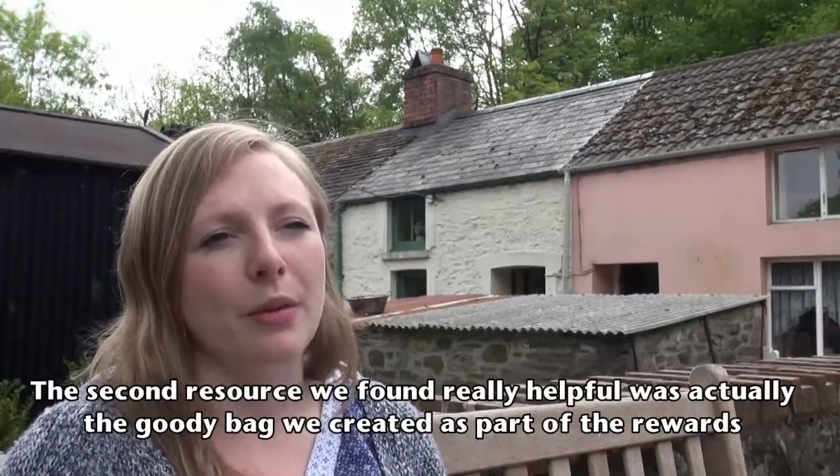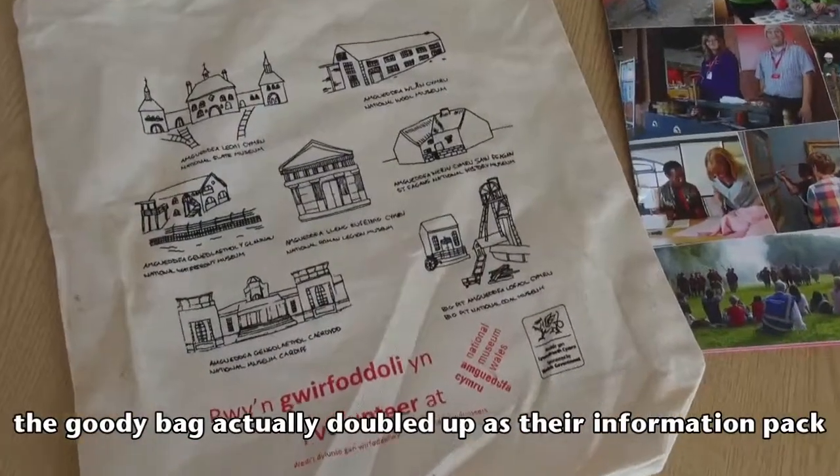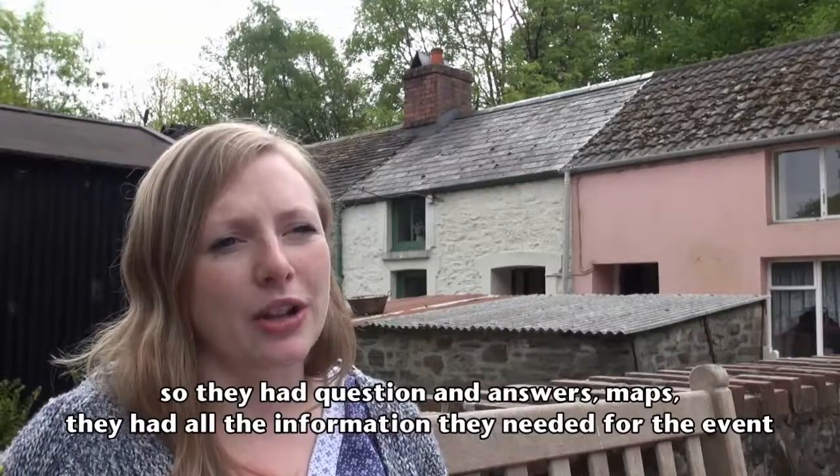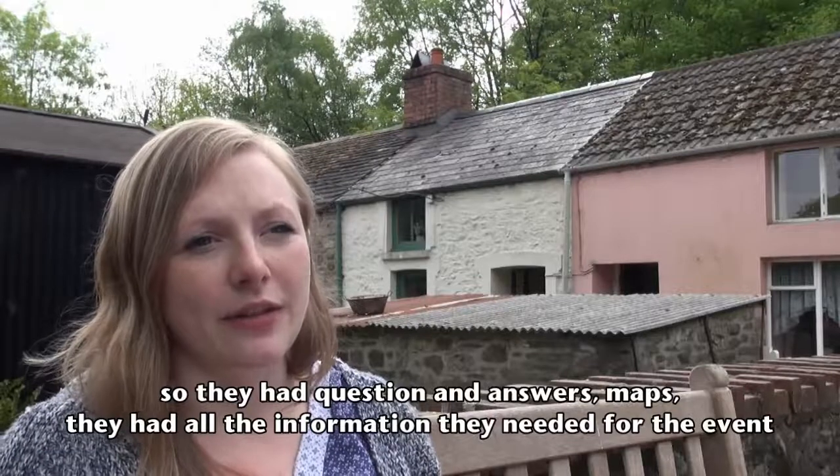So if they got stuck or they had questions or if they needed first aid, they knew exactly where to go. And the second resource that we found really helpful was actually the goodie bag we created as part of the rewards. But the goodie bag actually doubled up as their information pack. So they had question and answers, the maps, they had all the information they needed for the event.